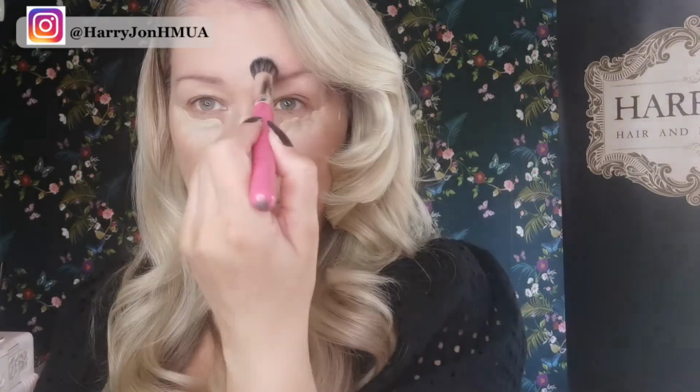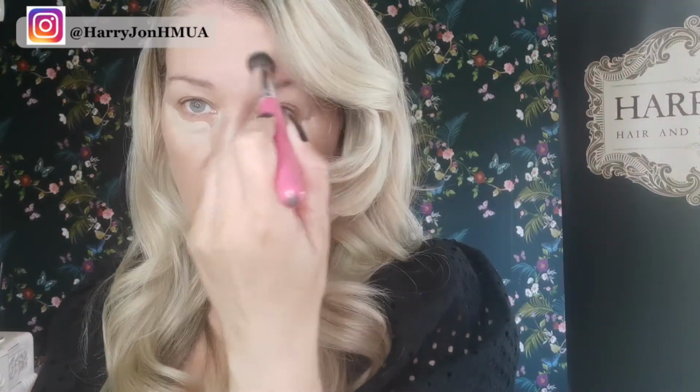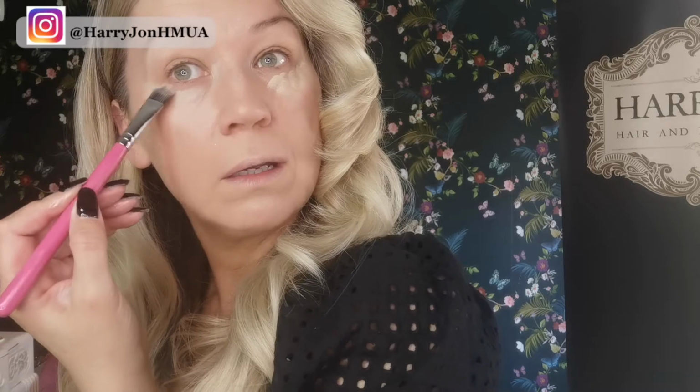And then I like to use a bit of a fluffy brush to blend this out rather than patting in with this, so it's a little bit lighter. So I'm going to pat with this, which kind of gives you the feel of working with a beauty blender type of thing. So that right up to the lash line. And then to the end of my lashes, and taking that up and following the shape of my eye.